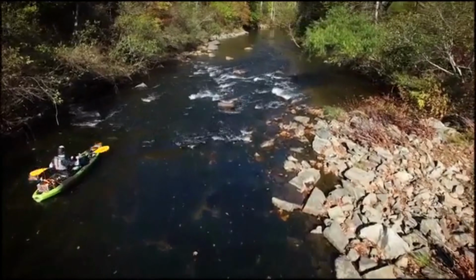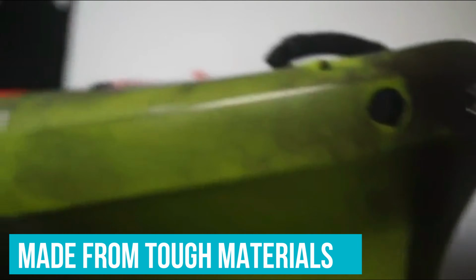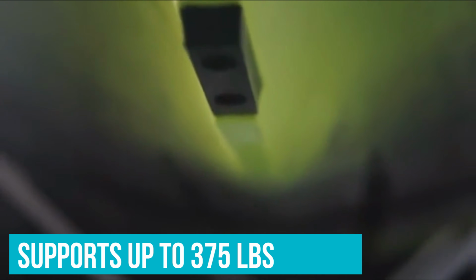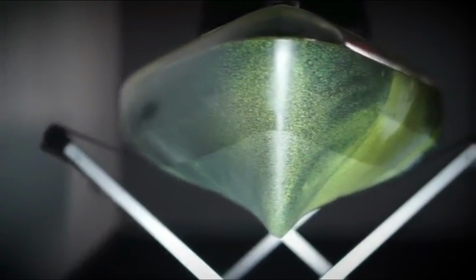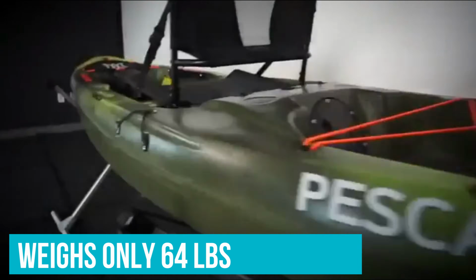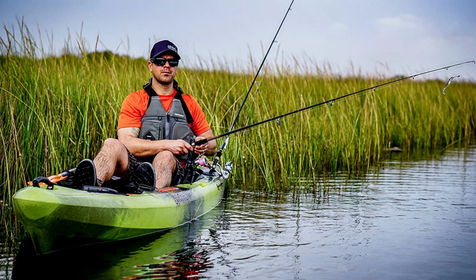Durability and stability are top-notch too. Made from tough materials, the Pescador Pro 12 can take a beating from both the sun and rough waters. It supports up to 375 pounds, meaning you can load it with all your gear, and maybe even some extra snacks without a worry. And despite being durable, it weighs only 64 pounds. That makes it easy to carry from your car to the water, even if you're on your own.